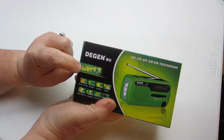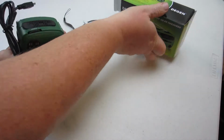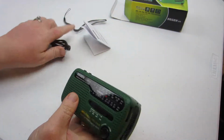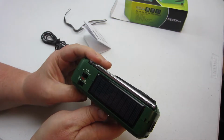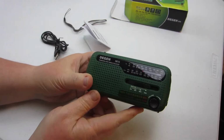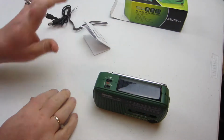This is the Degen DE13. This is a pretty nifty little device. We get storms here pretty frequently in the summer and they can knock out our power. And so this beautiful little device lets you do all sorts of things. And so we're just going to kind of walk through them.